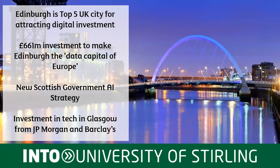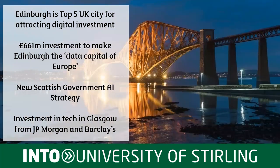Edinburgh is a top five city in the UK for attracting digital investment. And again, this is going to generate jobs. We've seen a new AI strategy created with the Scottish government, and we're already seeing big companies like JP Morgan and Barclays investing in cities like Glasgow and generating jobs.